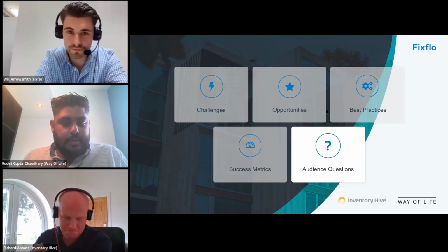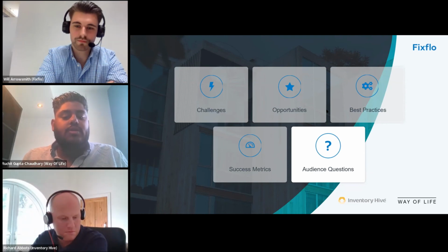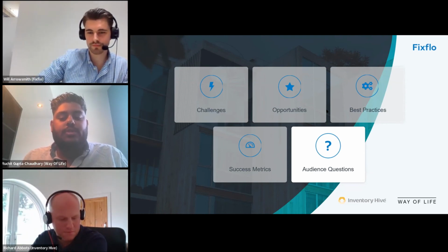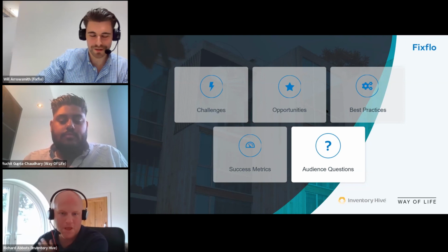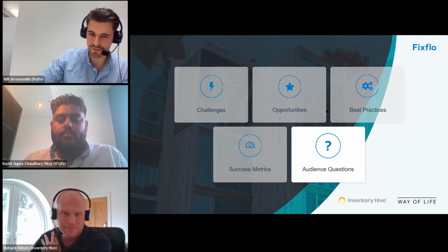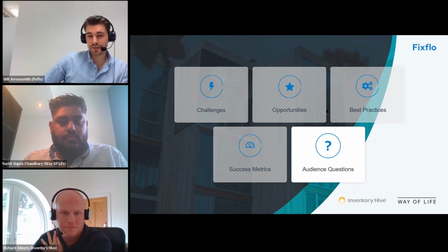Nice. And by adopting Fixflo and Inventory Hive, other operators can achieve these quick wins and improve their own processes and boost the metrics that are most important to them. Brilliant. I suppose that nicely links on several things you just said to a question we got here from Ellis, just kind of positioning. Have you noticed improved tenant relations through the use of tech for proactive maintenance, I suppose?